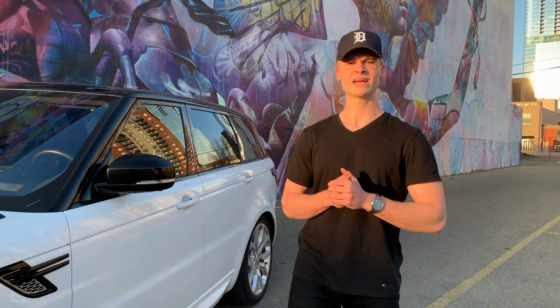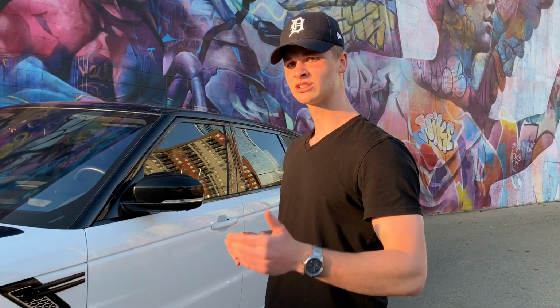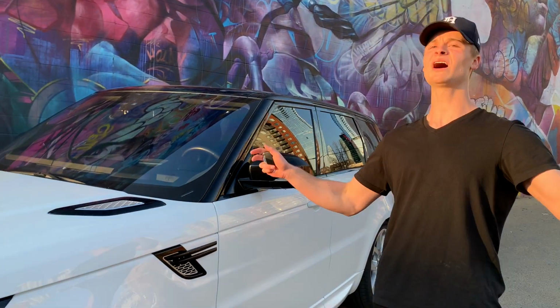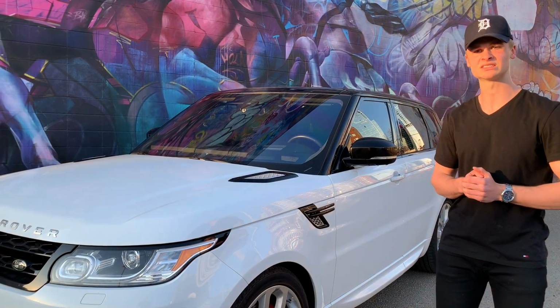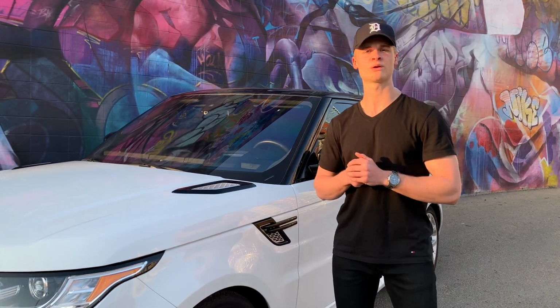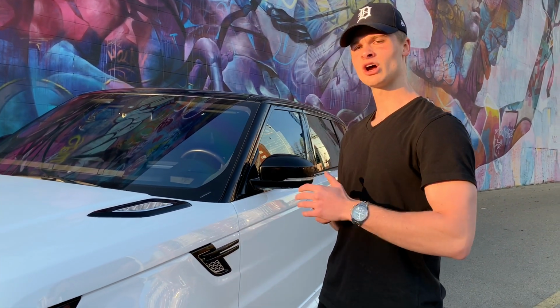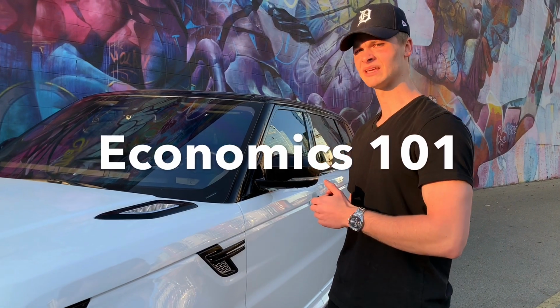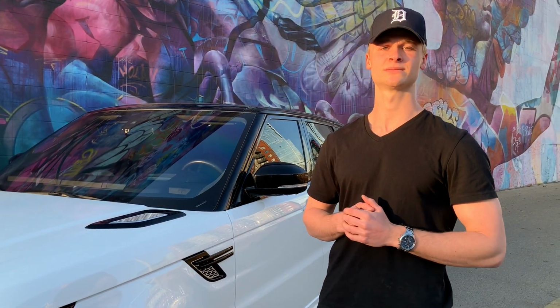Now, here's why you should buy it used. Right now, this vehicle is around $57,000. So why has it depreciated over 50% in just 4 years? Well, these Range Rovers are mass produced. There are a lot of them out there, which means there is a lot of supply, but not as much demand. So that means that the price goes down, which is bad if you buy it new, but great if you're looking to buy one used.